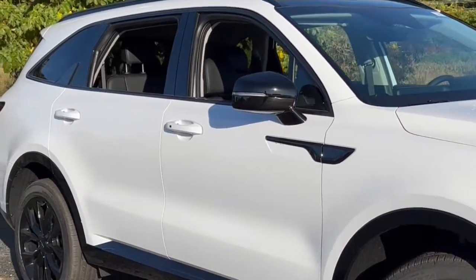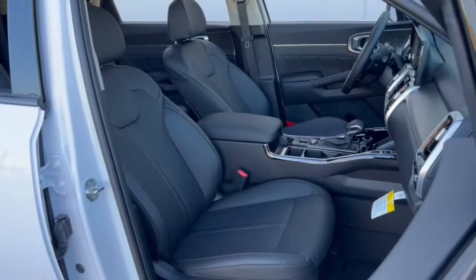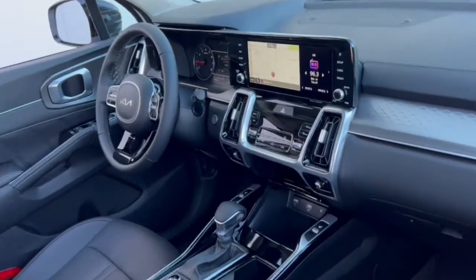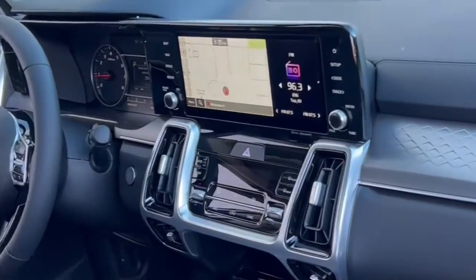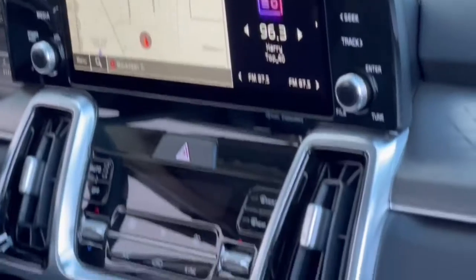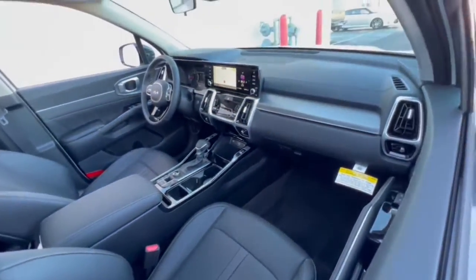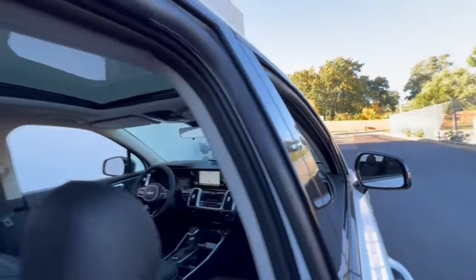cargo capacity, and connectivity. The following are some of this vehicle's highlighted options: panoramic roof, sun moonroof, all-wheel drive, navigation system, hands-free liftgate, keyless entry, backup camera, satellite radio, remote engine start, power passenger seat.